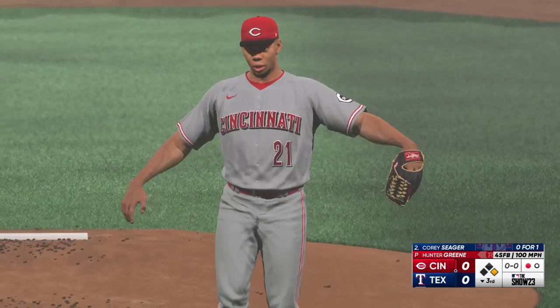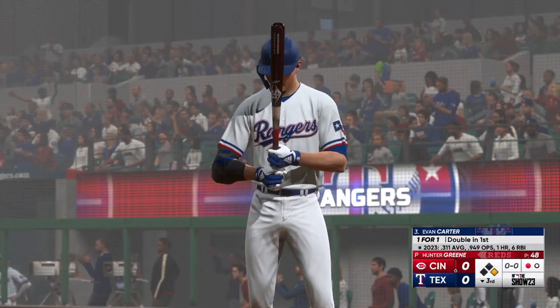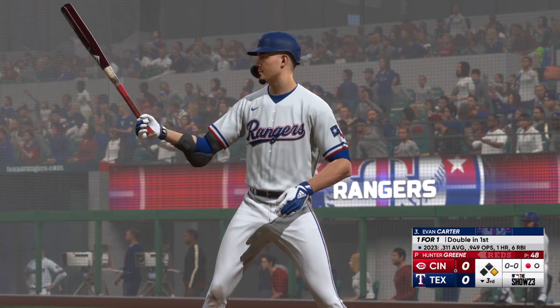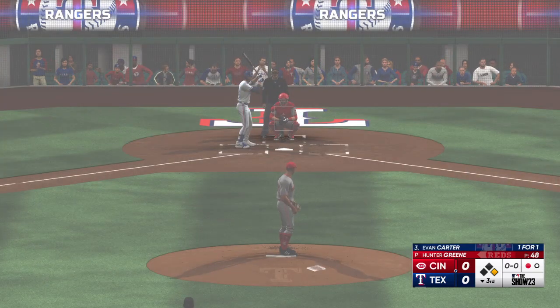How big a deal is that walk? I don't think it's a big deal, because if you pitch to the previous hitter with the power he has, he can hit a home run. I think it was a calculated walk. We'll see how it pays off here.